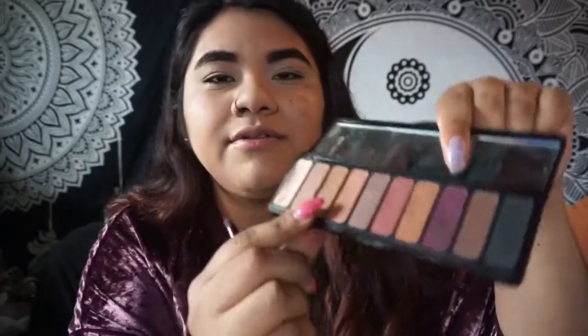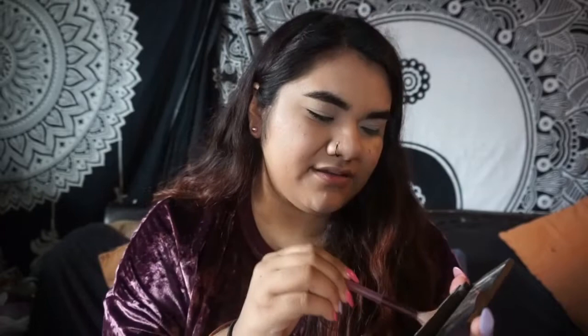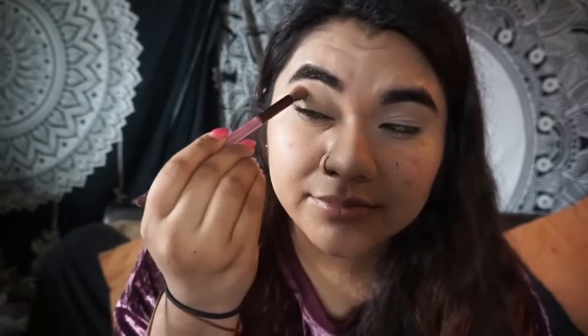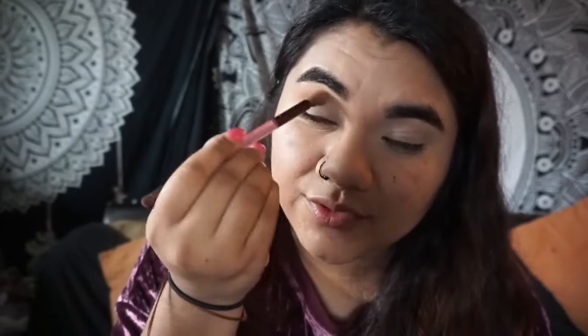So to start off, you want to take a transition shade. I'm going to take just a blending brush, a fluffy brush. We're going to take this shade right here. And these don't have names, I wish they did. It's just a brown matte shade. So what you want to do is, with a lot of pressure, push it down where your crease is, and then once you move towards the eye, go really softly, blend softly.